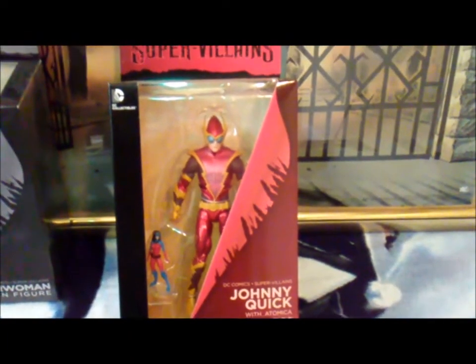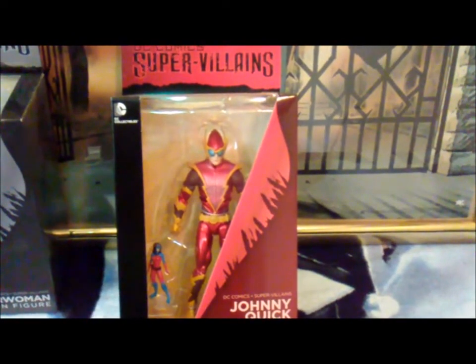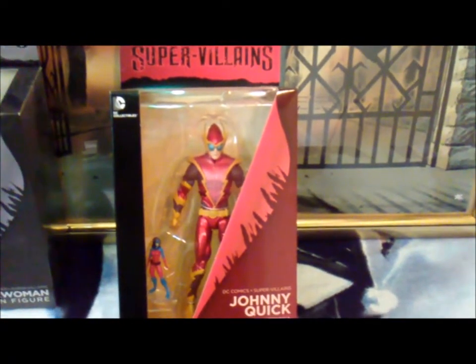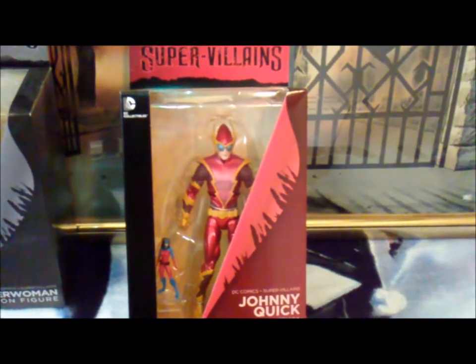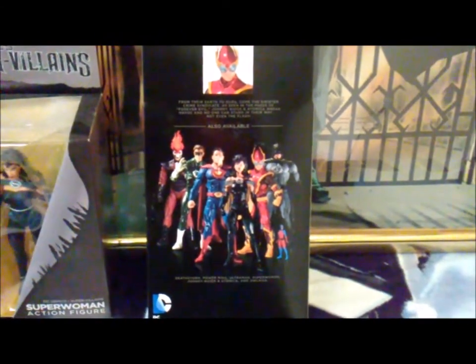And for the next villain, we have none other than Johnny Quick, and he comes with Atomica. I thought it was very cool, man. I love these DC collectibles. Very cool. And here's a look at the back of the box. It's the same as, what is her name? Superwoman. Same. So.